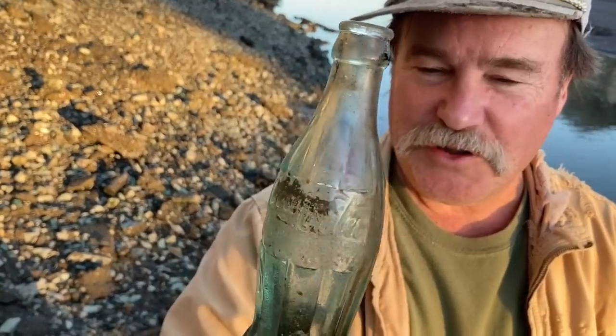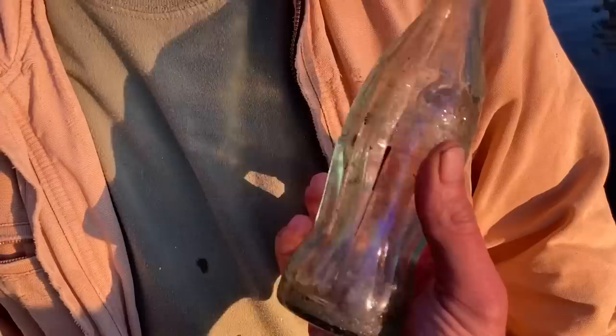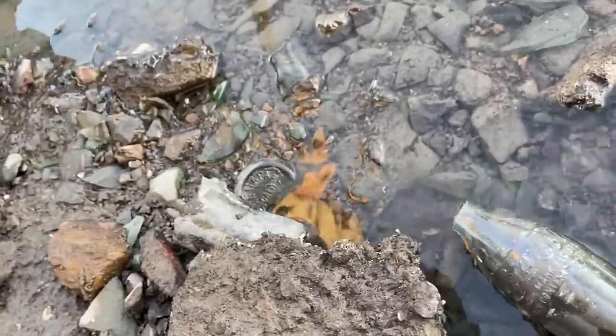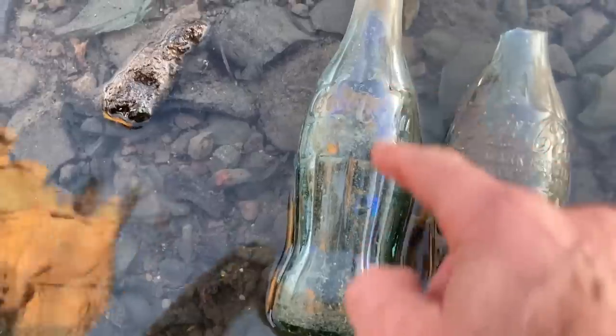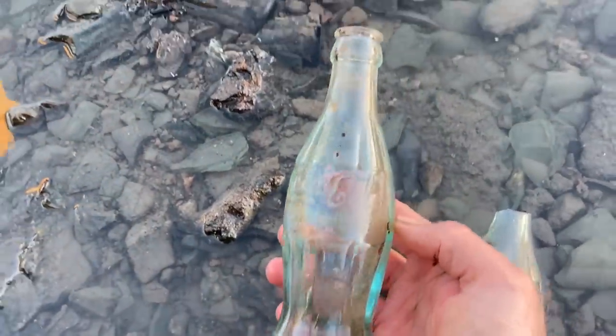The shape on it is a little more exaggerated. The curve, a little steeper. The original 1915 first Mae West hobble skirt, Coca-Cola. Yeah, let's compare it to, here's a broken one. We can compare shapes so that you can tell there's a slightly different shape on the one on the left. It's really hard to see in the video, but it's a little more obvious in person. It's just a little fatter up here. Right here. Yeah, steeper and then fatter right here at the bosom. Nice.